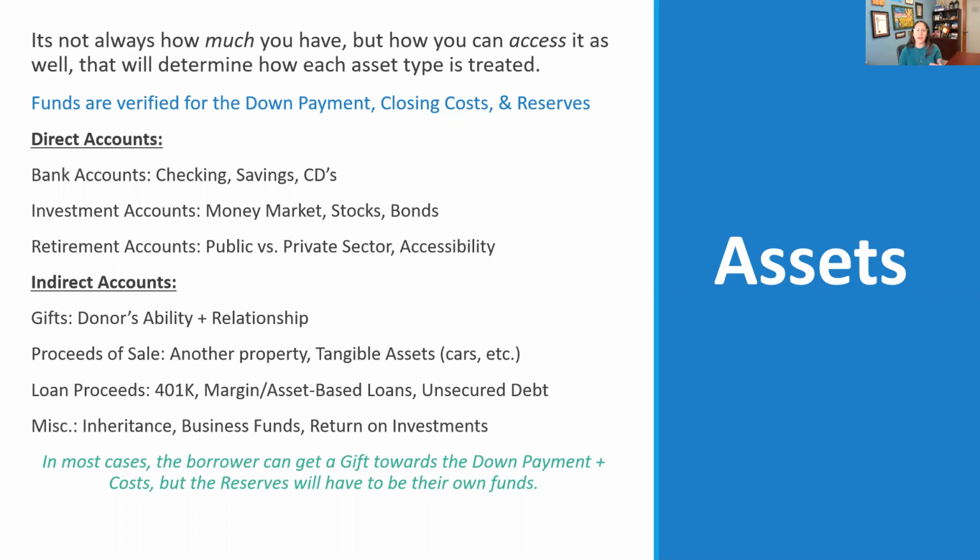And funds are verified for the down payment, which is the percentages again, right? The closing costs, right? Title and escrow fees, loan fees, interest, taxes, all these things that you show up at closing. And then reserves, how much money do you need on hand at closing?